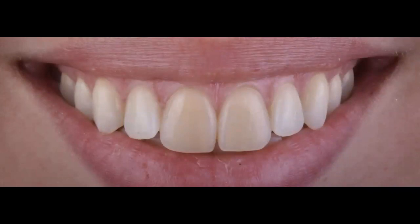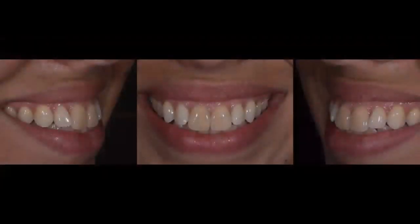Maybe in my mind it was going to be a 15 to 20-day case, but it ended up being a much longer case where we had to do a couple of different combinations in order to be successful. I think we can all appreciate what the problem is here. These are all vital teeth.